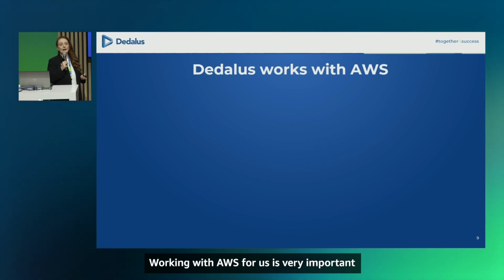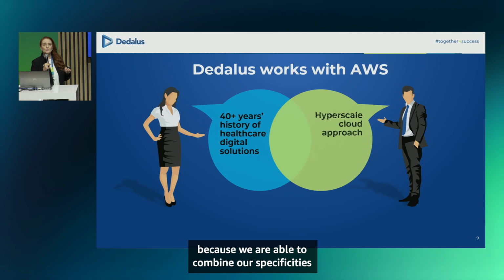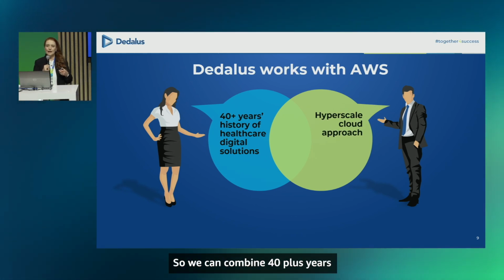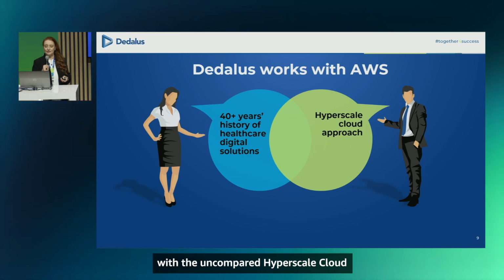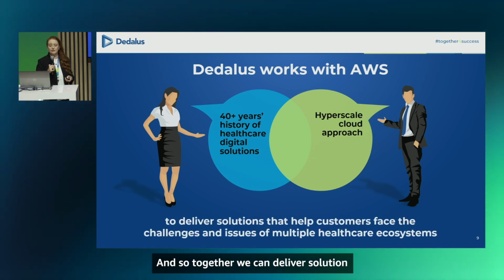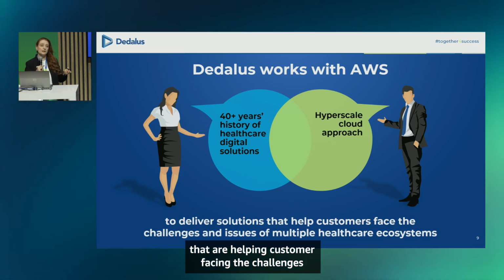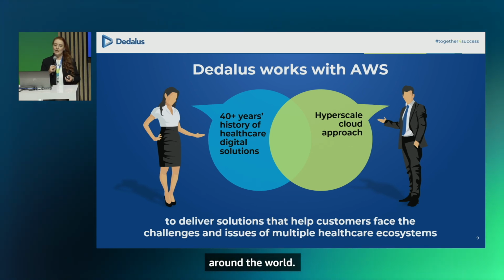Working with AWS is very important for us because we are able to combine our specificities to better approach the world and the market. So we can combine 40 plus years of history in healthcare digital solutions with the encompassing hyperscale cloud approach AWS can provide. And so together we can deliver solutions that are helping customers face the challenges and issues of multiple healthcare ecosystems around the world.